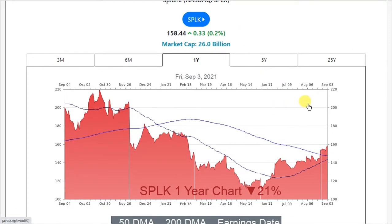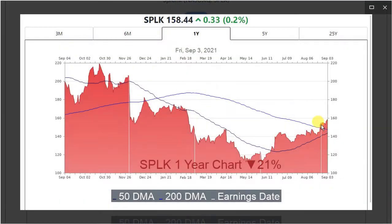So here it is, here's the 1-year chart, and I found this symbol using the earnings calendar. They just reported earnings right here. It was August 25th, right here. So these white lines are the earnings dates. I'm going to just draw these in for you so you can see them a little bit clearer.